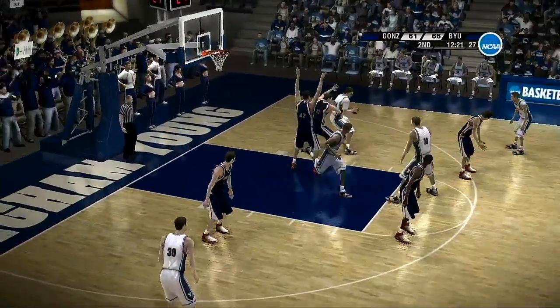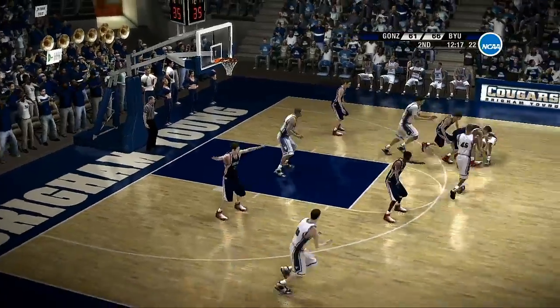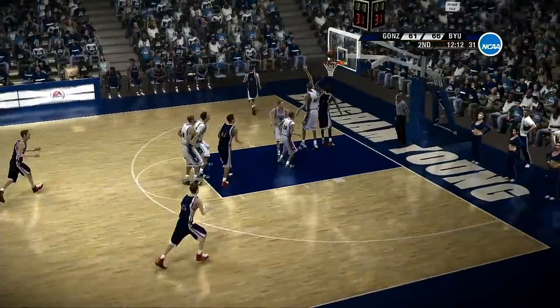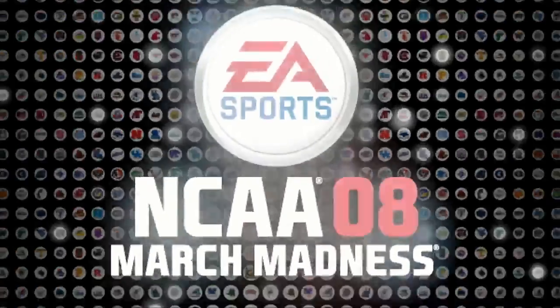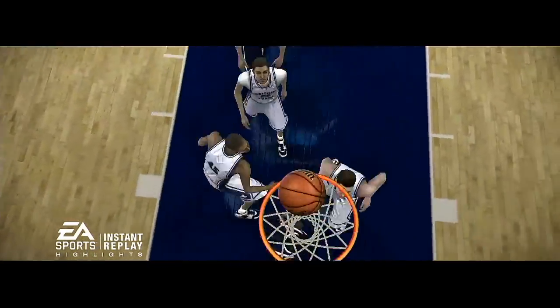Gave it up. Pressure that basketball, help one another. Communicate. They strip him of the basketball. Got a little too fancy. Too much mustard there, baby. He gets it to fall. Look at this effort.